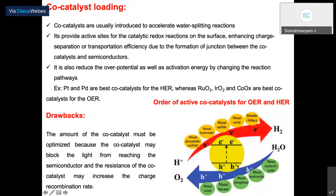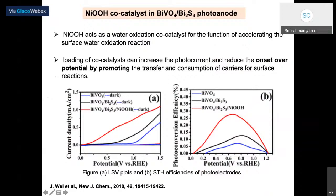In the literature there are several examples, but one I have taken is nickel oxyhydroxide, which was chosen as the co-catalyst for, say, bismuth vanadium oxide. Here, the loading of the co-catalyst was shown to increase the current. At the same time, the photoconversion efficiency also increases because of more light absorption, you can put it that way. So this is one part.